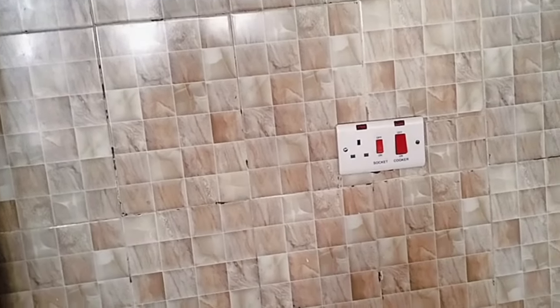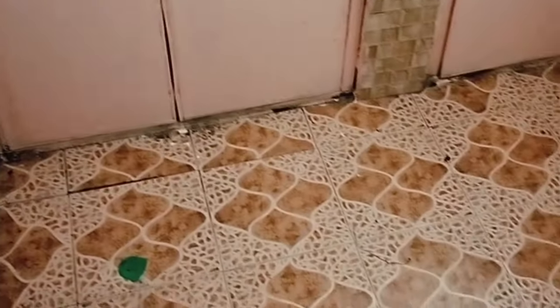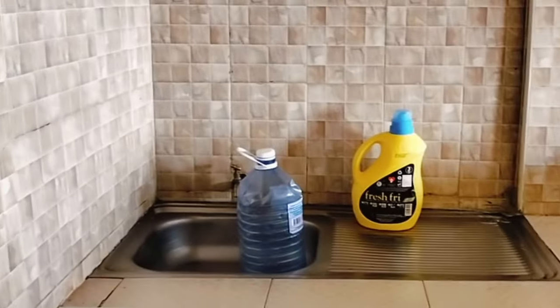Yeah. The kitchen cabinets are good. Very nice. Look at that. I just love these houses. I love these houses, let me tell you. You see? This is the kitchen, and that's the size. I'm trying to show you the size. If you cannot see it well, you can count the tiles.